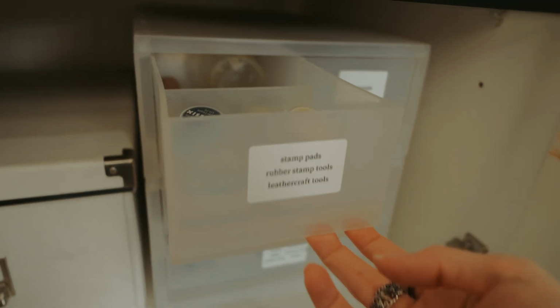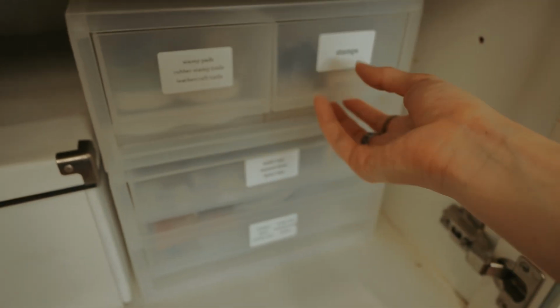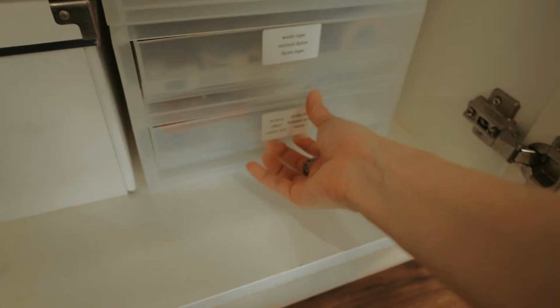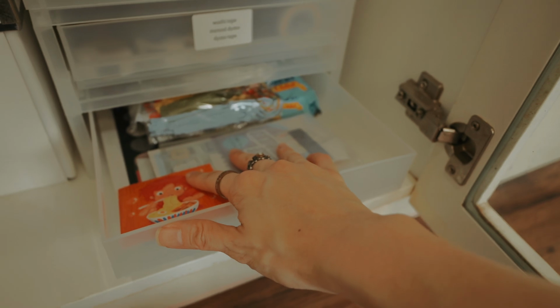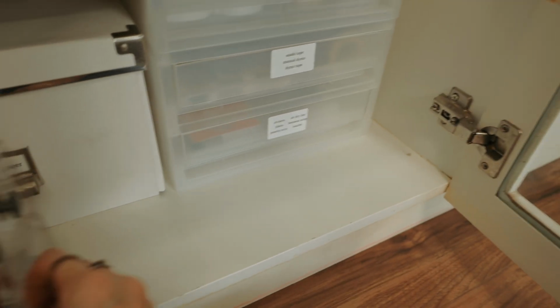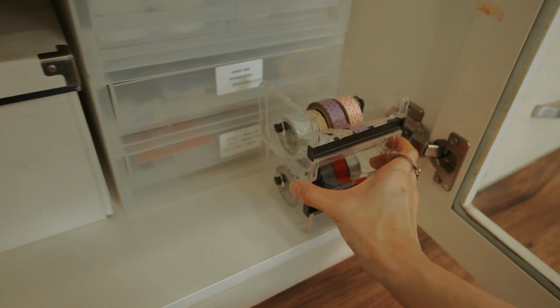And I've arranged all like little things, little arts and crafts things, you know, like my stamps and then washi tapes, stickers for journaling, air dry clay. But it's just a bunch of little things that now have a place to live.